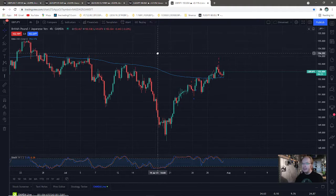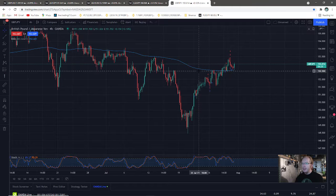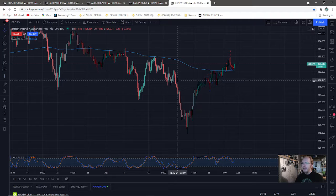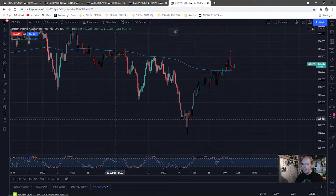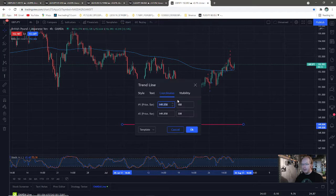And looking at their suggestion, they've got a 15-hour period, and the target level is 151.565. So let's draw a line there. So they're saying 151.565.